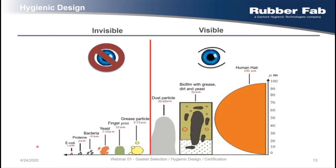And that's why we have this slide inside. So you kind of get a reminder: visible and invisible, don't care. Invisible is the dangerous part. That's why we need sterilization in place and cleaning in place on a high level and a good process.